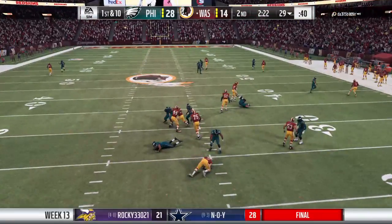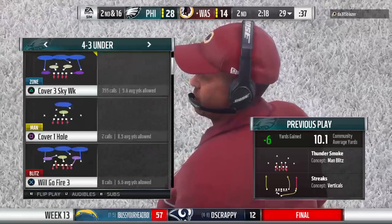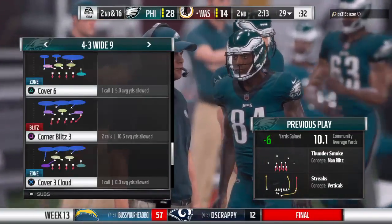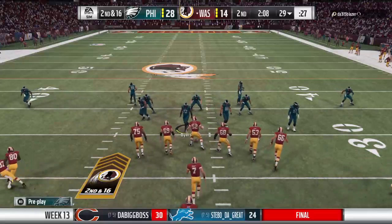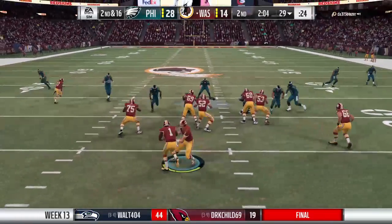And no escaping this time as he'll go down. They got him for a sack. Derek Barnett in there for sack number 85 of his great career, moving him past Hall of Famer Howie Long on the all-time list. They don't need to run another play here before the 2-minute warning. Let's see if they do it anyway.